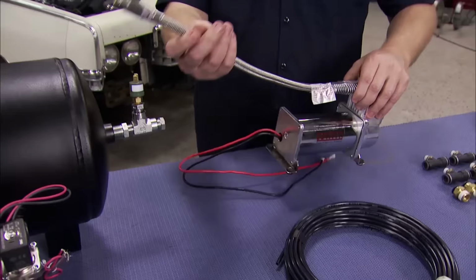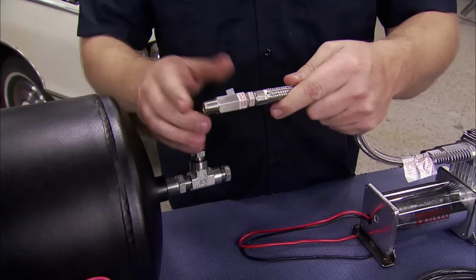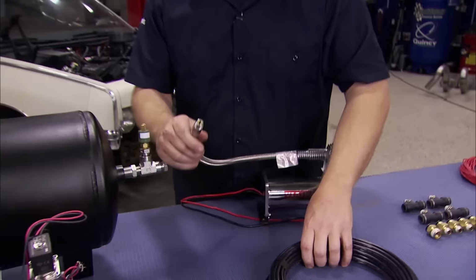One of them has a check valve. It allows the air to go in, but not have to fight with it pushing up against it. Second of all, you want to make sure to use this one because the air coming out of it is hot. If you use this nylon stuff to feed the tank, it's going to melt and just give you troubles.